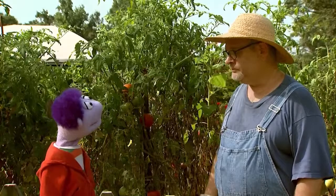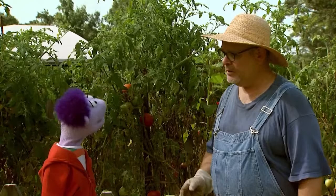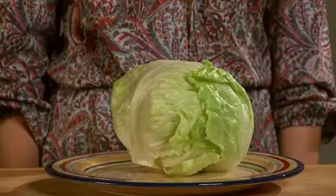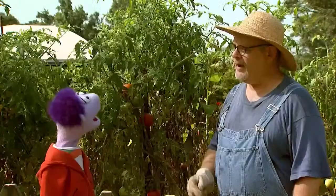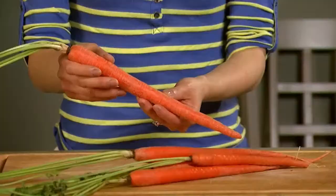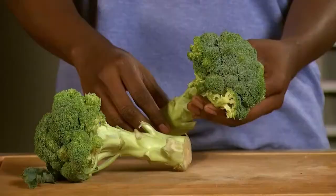If something is a fruit, there are seeds on the inside. If something is a vegetable, we use all parts of the plant. Think for a minute about all the different kinds of vegetables we have. Take lettuce, for example. We eat the leaves of the lettuce plant. Now, think about carrots. We eat the root part of the carrot. That's right. What part of the broccoli plant do we eat? We eat the stems and those little green things on top.